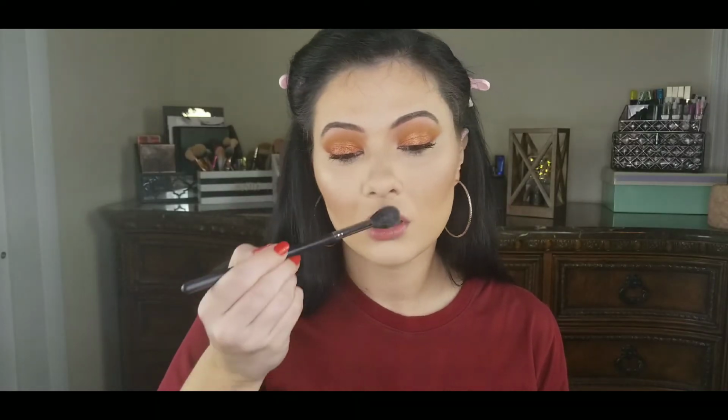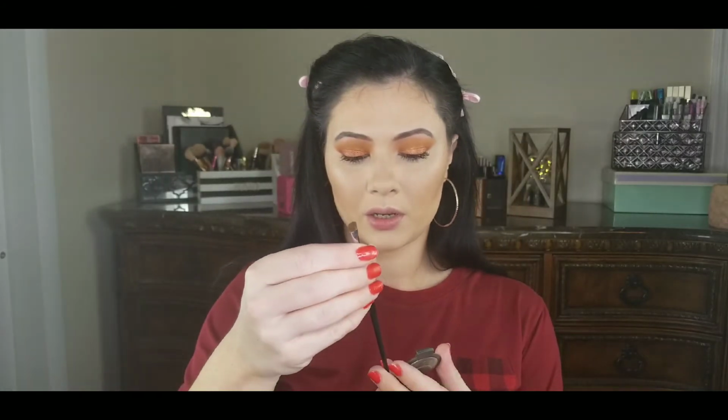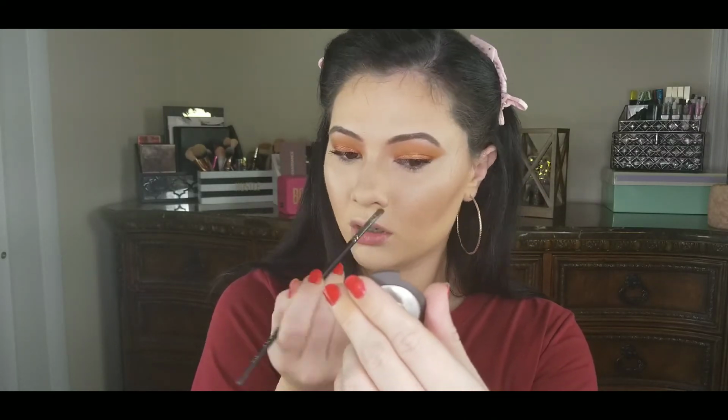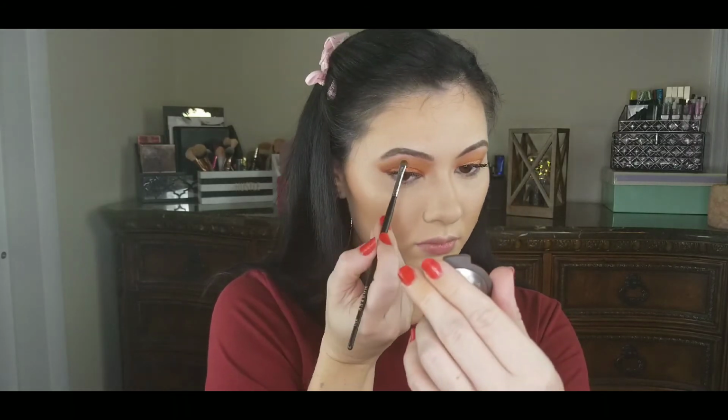worth its money will pick that up and translate it. So that's something you don't want to do. See, I just don't feel like this highlighter, and don't get me wrong, it's blinding, but not to the extent a lot of them are. I'm also going to pick up a Morphe 213 tiny brush and put it directly on my brow bone, like such. I'm also going to put it in the inner corner, like such.